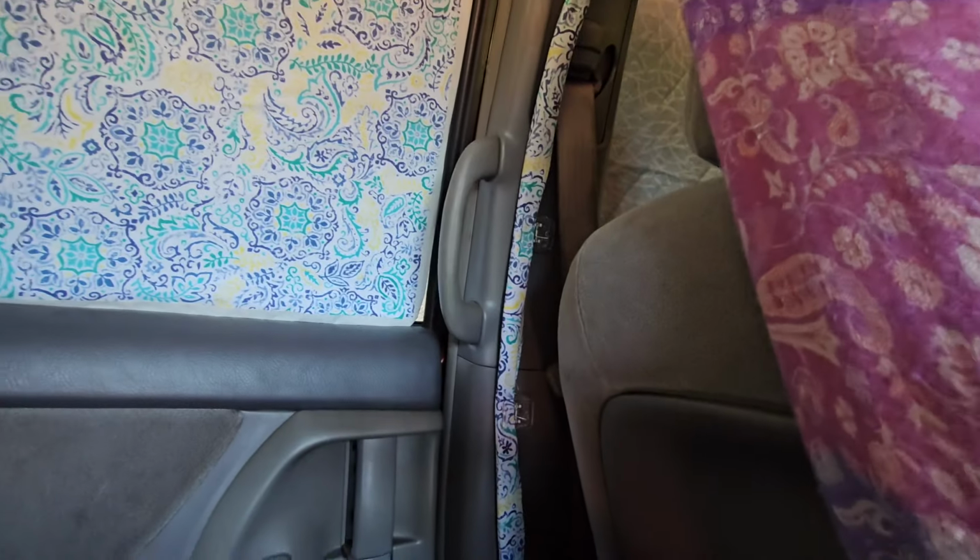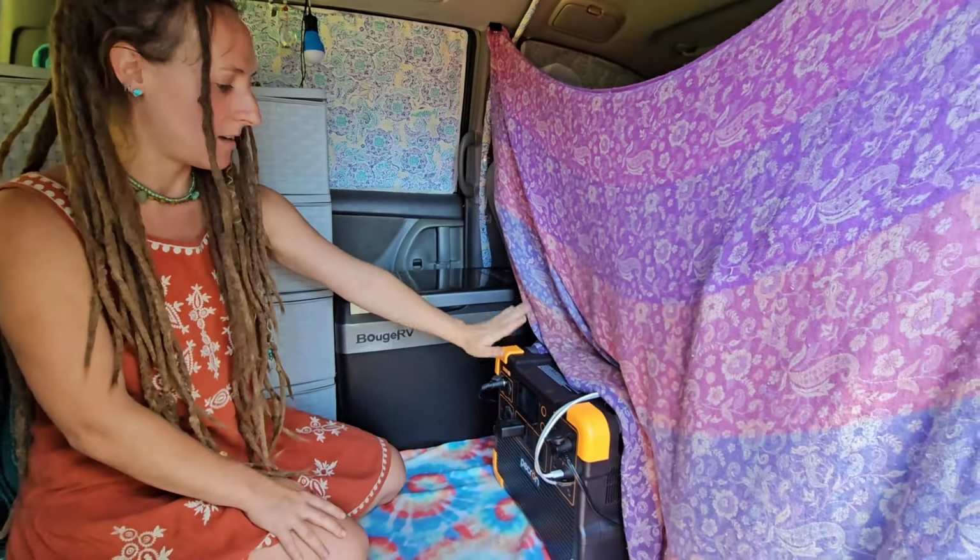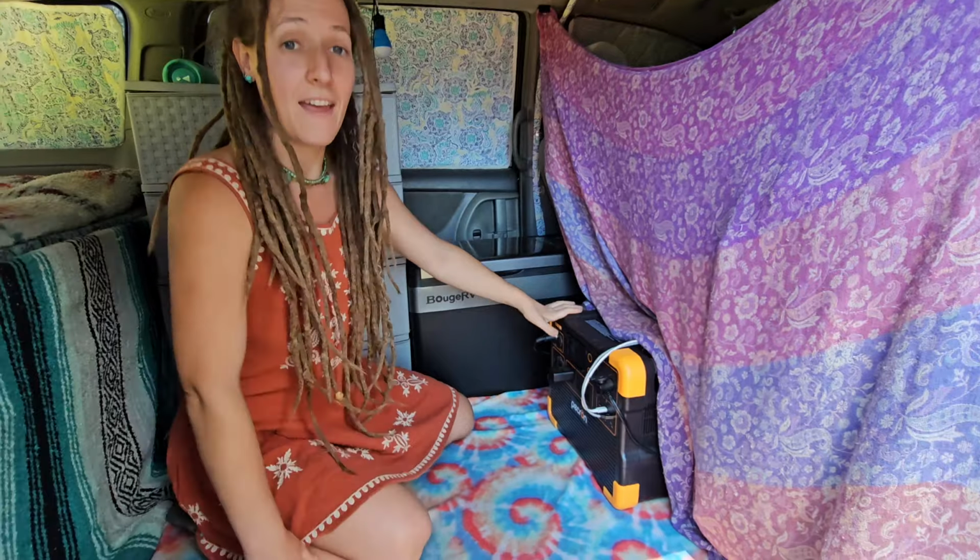I don't want it hanging over my head. So it's secure down there, and then it comes behind the seats and goes right into the battery. And then I can show you the solar panel up top.